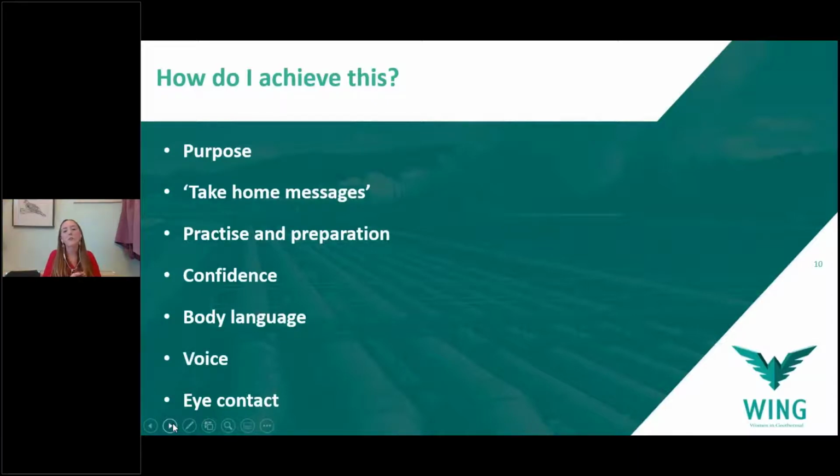And I think following on from that, the take-home messages. So I think a key point in designing your presentation is if you can come up with a few take-home messages for your audience. So when I'm putting together a presentation, I'll decide a few points that I really want my audience to go away having gained and learned from my presentation. I think that's a really good place to start.